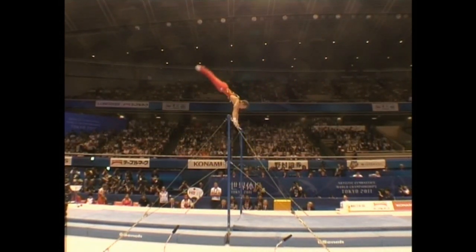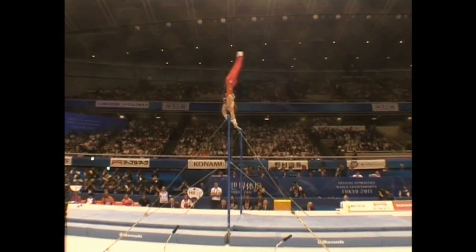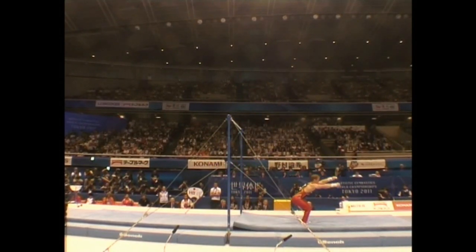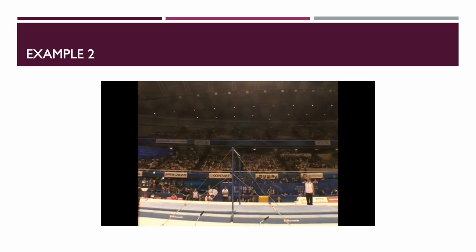Then he did an endo, Stalder, Rivalco, Adler full turn to mixed grip to a Yamawaki, a Quast. Again, we're not going to talk about the execution, just the difficulty, and a double-double with a step on the landing.